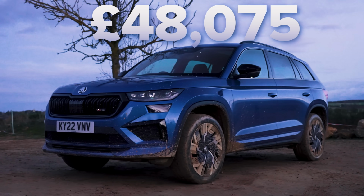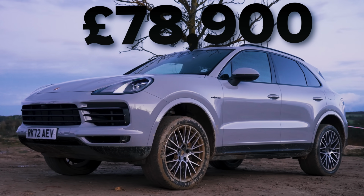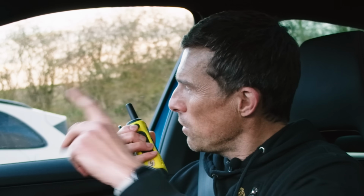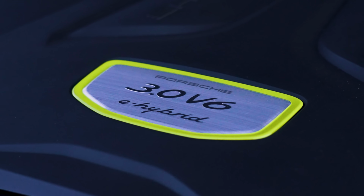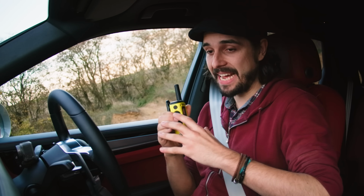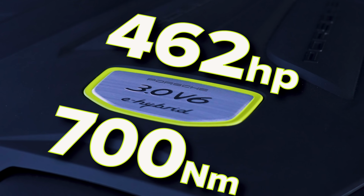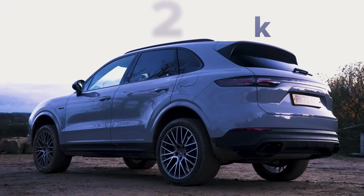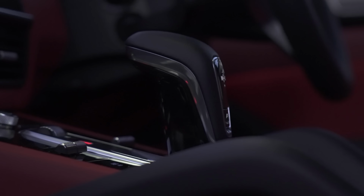Hi Matt, how's it going? So then Nick, this Kodiaq starts from £48,000. How much is the Cayenne? This car starts from £79,000. Basically, we've got an expensive versus less expensive. So what are the engine stats on your Cayenne? This has a 3-litre turbocharged V6 petrol engine and an electric motor. Together they produce 462 horsepower and 700 Newton meters of torque, which is, I bet, a lot more than your Skoda has. But this whole thing together weighs 2.3 tons. So it's a good thing I've got 4-wheel drive and an 8-speed automatic gearbox to help me out.